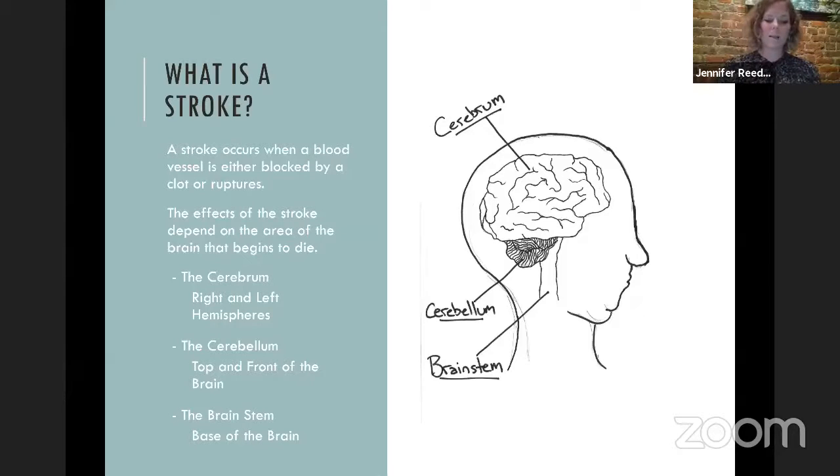With the cerebrum, just so you all are aware, there's the right and the left hemisphere, so symptoms will also depend on whether it hits the right or the left hemisphere. And then there's the cerebellum, which is the top and front of the brain. The cerebellum is responsible for coordinating muscle action and control, fine movement, coordination, and balance.